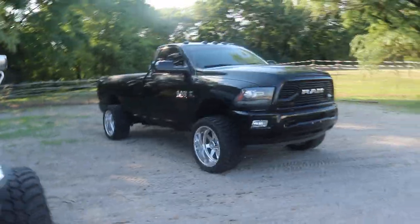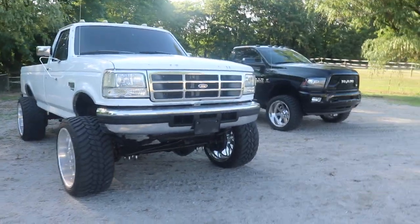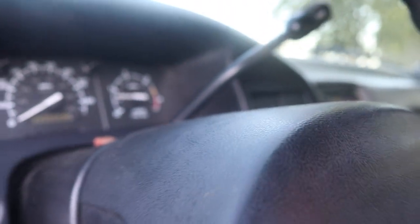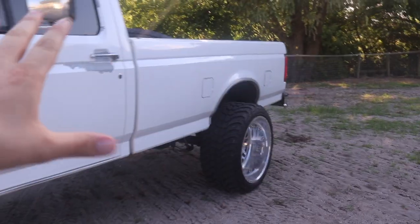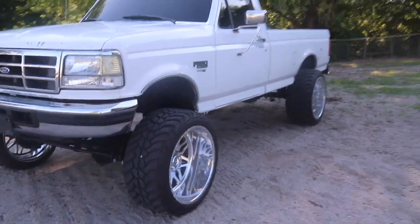I mean, it's a freaking tank. Especially at this angle, it really gives it away how much bigger it really is. But it's not unbearable to get up in and out of. I mean, it's really not that bad. Fire it up for you guys. You can see how smooth it starts up. Starts up amazing. No hesitation at all. Runs like a dream. Drives super, super nice.